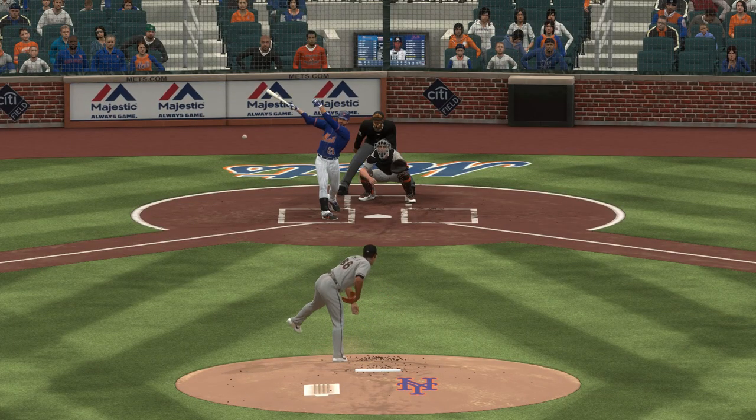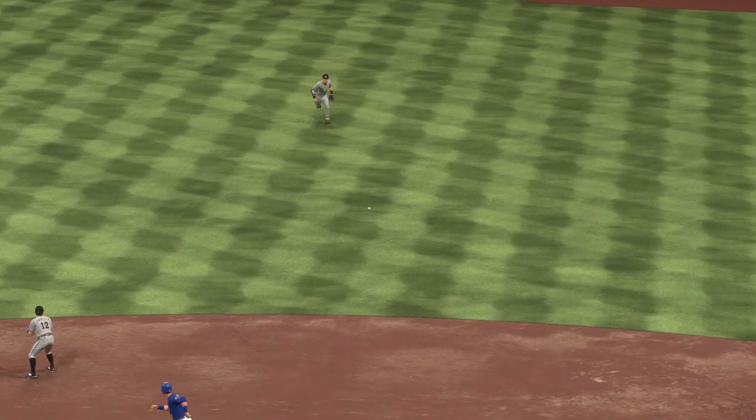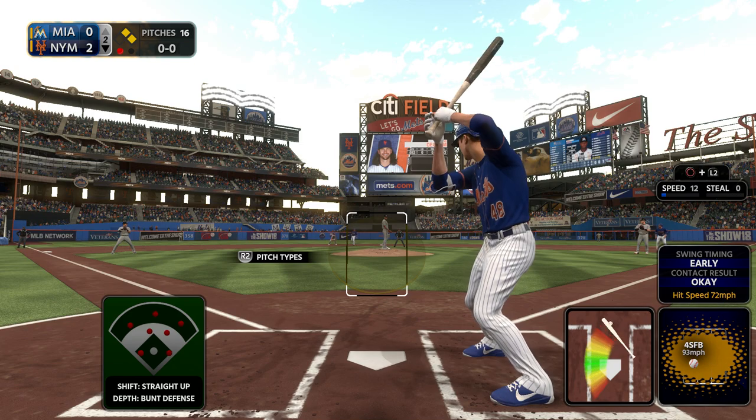You know, it's funny, the first 2 strikes are for the fans. You're trying to put balls in the seats right there. With 2 strikes, it's for the team. You got to shorten up and find a way, and that's exactly what he did right there. Soft liner into right field for a base hit.